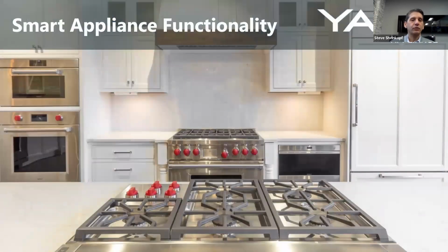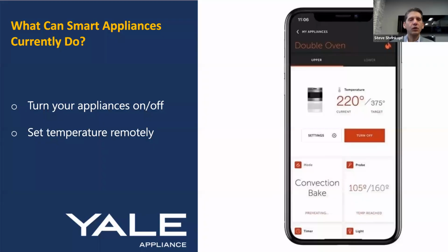Let's talk about functionality. Let's talk about what they can do. A lot of it's kind of cool. Convenience. Let's take turkey as an example. Let's just say you're home, you put your turkey in the morning. You can set the turkey to go off at 3 o'clock, have it ready for you at 6. You can also set the temperature remotely as well.